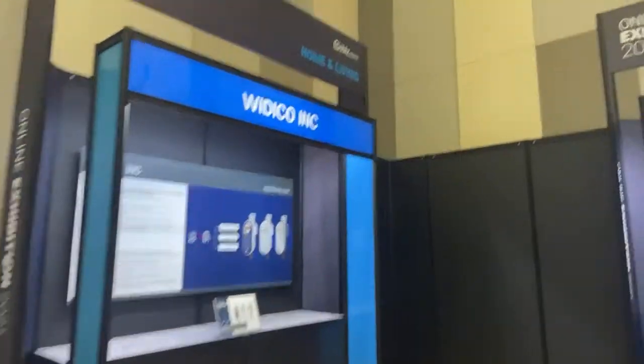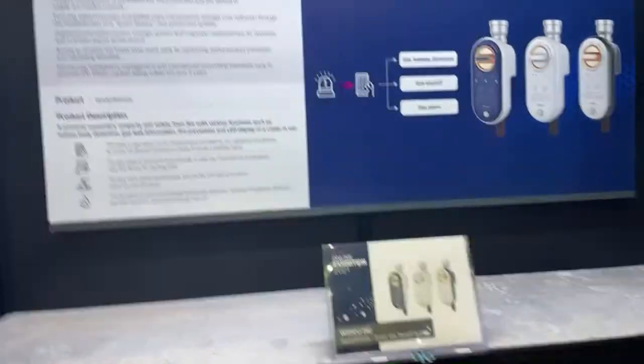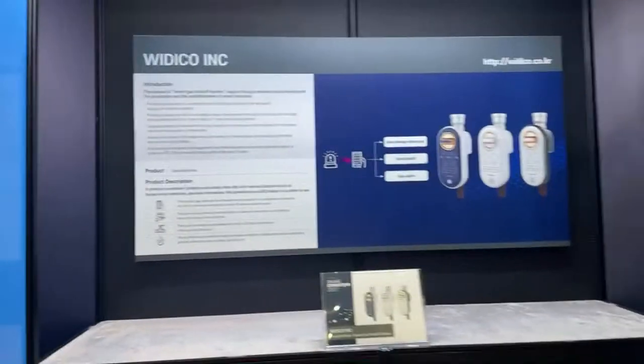Okay, moving on. Witico Incorporated. What do we have here? So this is a smart gas shutoff system. Once again, I was researching all these products before, and this is something that I could use in my house. In Korea, they use gas stoves for the most part. There are some electric stoves, but more than that, I think a lot of houses have gas stoves.